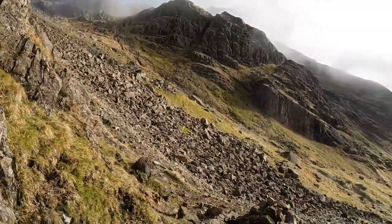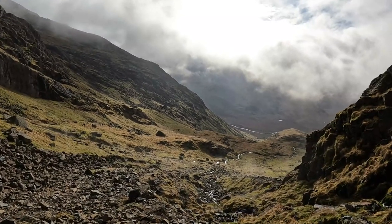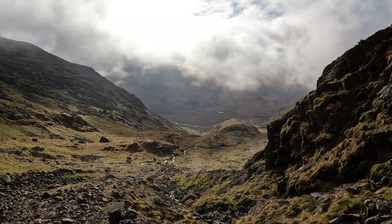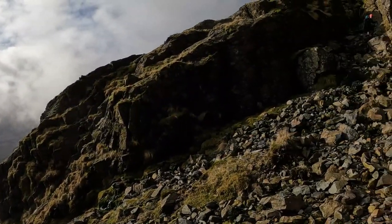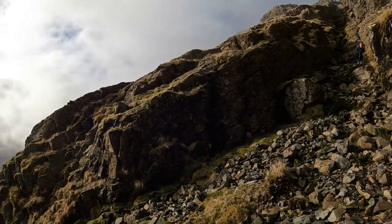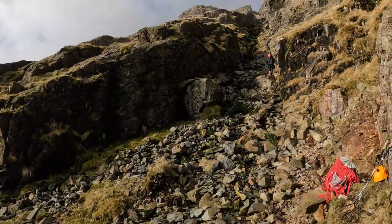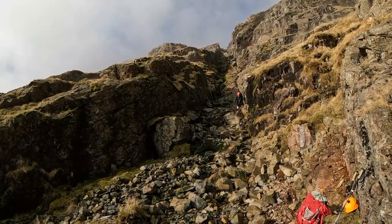So we're in a cracking position just above the Cam Spout waterfall down there in Eskdale, and that was really enjoyable. Did look like you could get down the side of this here, but maybe there's a bit of a scree path going up to it there, but I'm not so sure about that. That was fine though, absolutely fine.